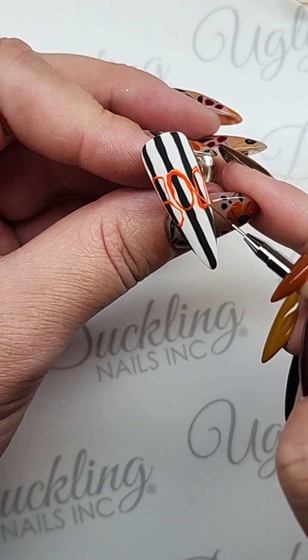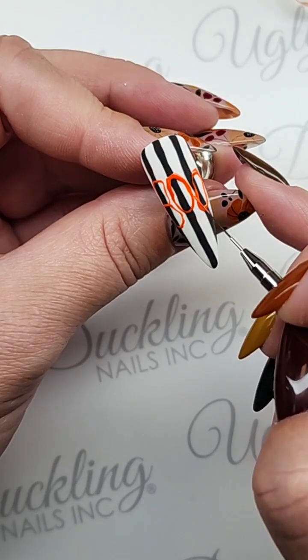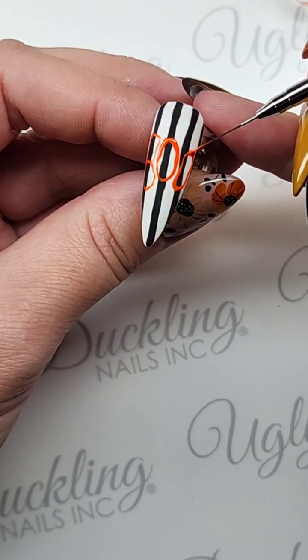I love orange for Halloween. Yeah, fall. I do too. That's actually Christicle's mom's favorite color. It is. We call her the pickle.